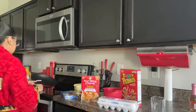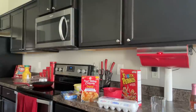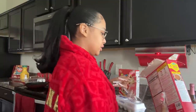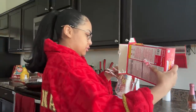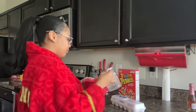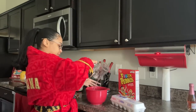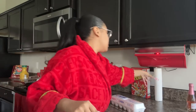But the thing is, I suck at multitasking. I'm a little under pressure. All right, I'm gonna go based off the measurement in the back of the box. It say 2 cups. And then 1.5 cup of water. All right, y'all. Then water. I'm stressing because I don't know how to multitask.